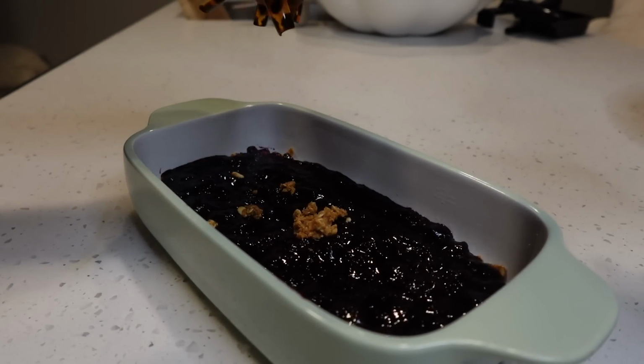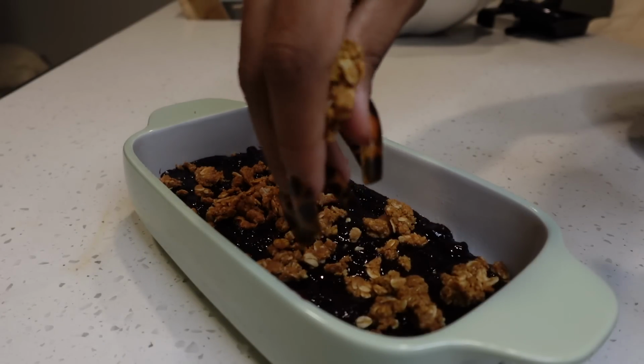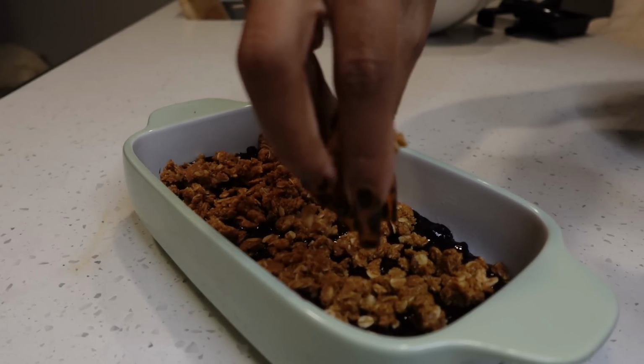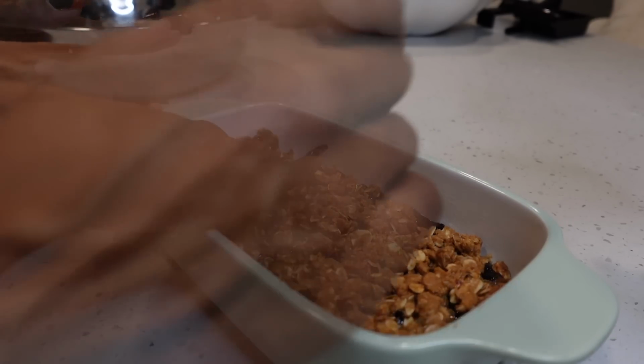Take the rest of the oat mixture and crumble it all over the top. Oh my gosh, you guys, just looking at this footage again and editing it is so good. Once you crumble up all of the mixture on top, be sure to press in the oat mixture into the jam so that it's all cohesive. And then you're gonna pop it into the refrigerator overnight, or at least for about 3 hours to set.